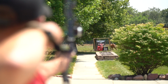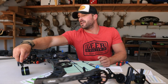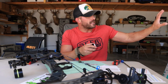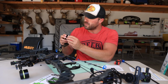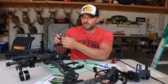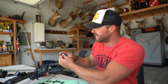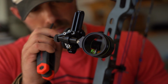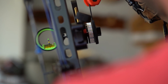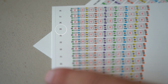Okay, so I sighted my bow in at 20 using the infinite adjust plate, and then also the horizontal slide to adjust the left and right. Got it sighted in at 20, had my wheel here at 0, and then I worked my way back every 10 yards and figured out where it was at, all the way back to 60. And wherever this top needle lands, whatever number that top needle lands on, whenever you get to 60, mine landed on 35. That is the tape that I use and put on here for my actual yardage.